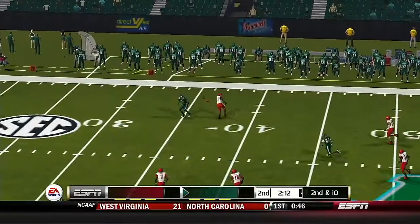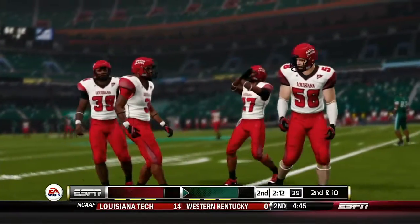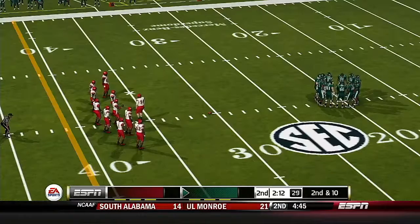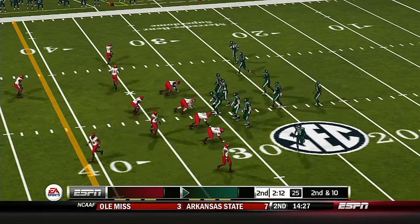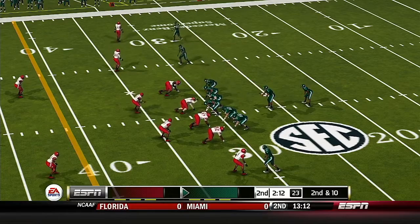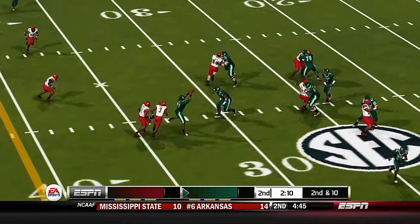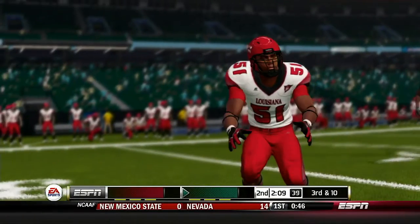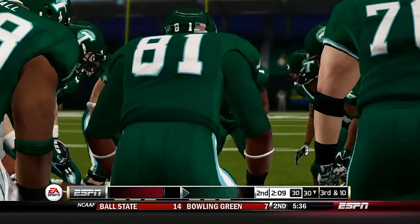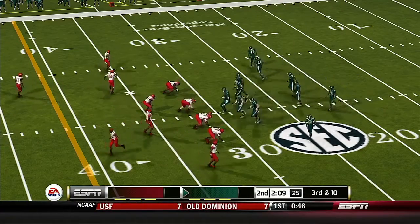Throws it deep. That close to being intercepted. You know, Brad, the defensive coordinator does a nice job with the coverage call here. Everybody's in position to be able to make the play. The only problem is they didn't intercept the football. That's something that they got to be happy with the coverage, but not happy with the result. Quick shot to the tight end, and he can't pull it in. It's third and 10. Ball on the 30.